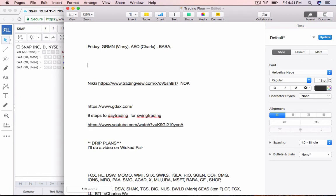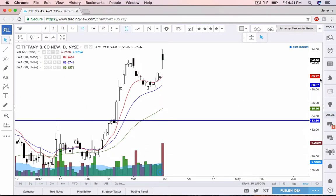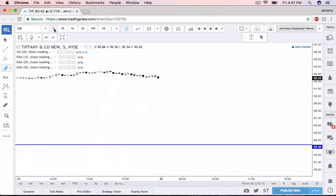Tiffany's today was just an immaculate mover. So many opportunities on Tiffany. This is a real life trade that we took in the morning day trading room that we got a great gain on. So it was a white candle gapping up, right? What type of gap is that? Retest gap. So check this out on the 5-minute chart.